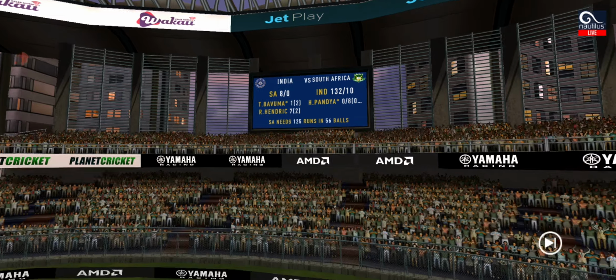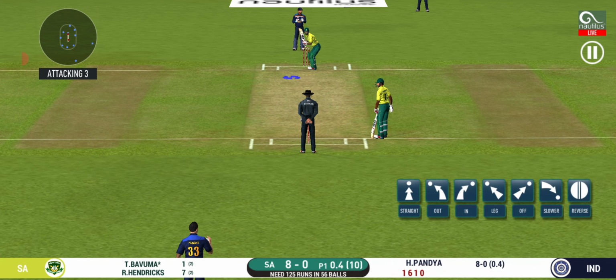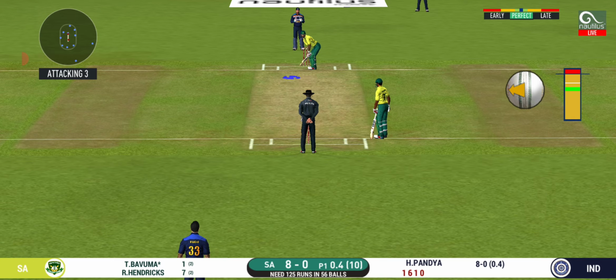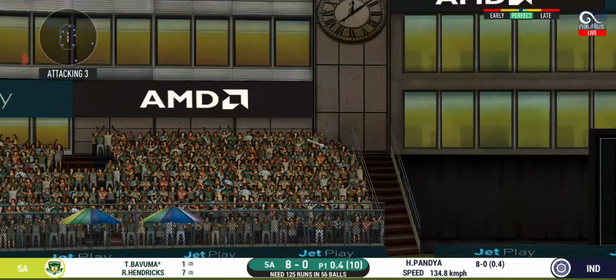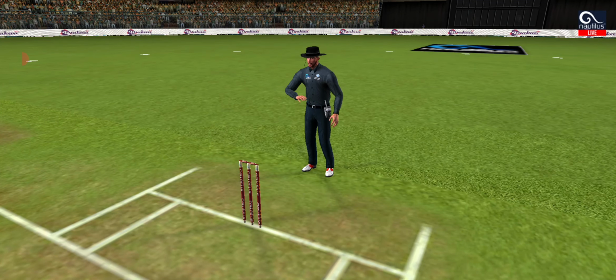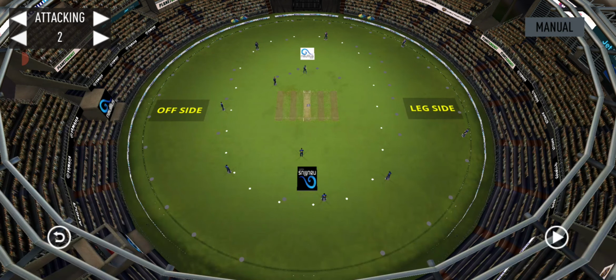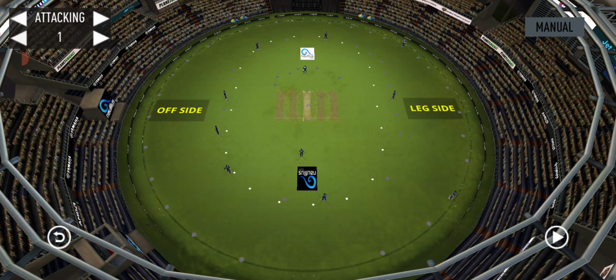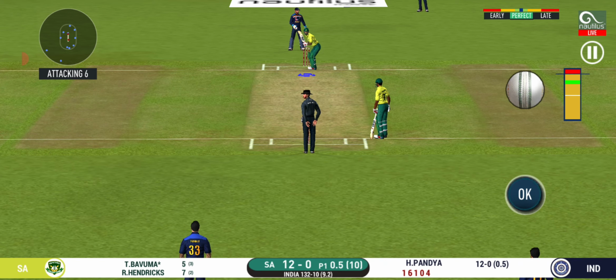That's hit straight to the fielder. That is an aggressive field in place. I like how they're going for wickets at this stage. Edge and it's gone for four. Well, he has got the license to go here. Crowd is going crazy.